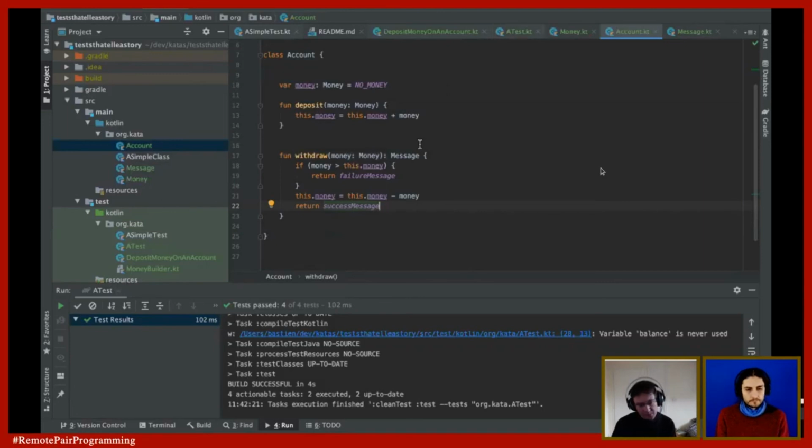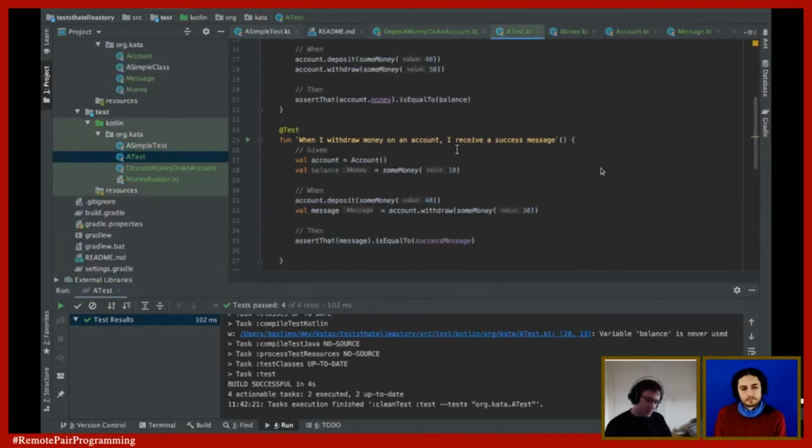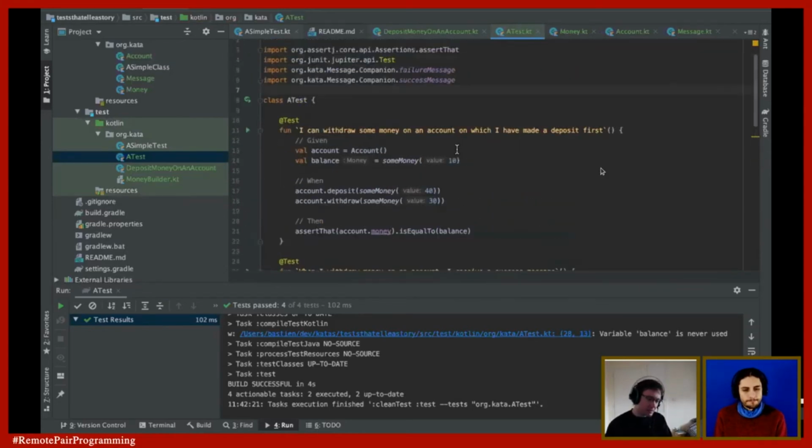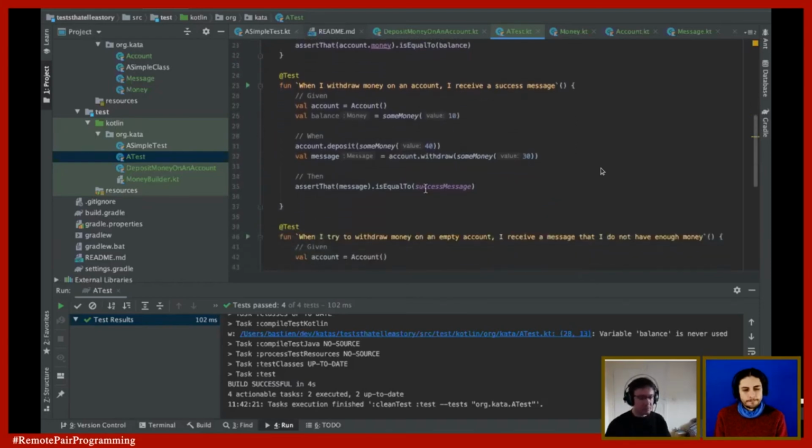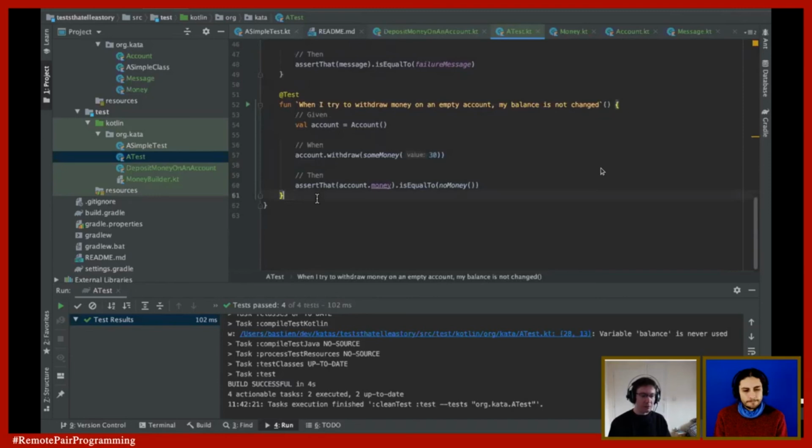So we can keep it this way, or we can try to implement a sealed class, as you want. Sorry, to implement a sealed class? I don't know what would be the advantage. Right now we don't see it, and I don't think that we can see it in the tests. But let me write a new test to show how we are going to use the result of withdraw and how we could use it.